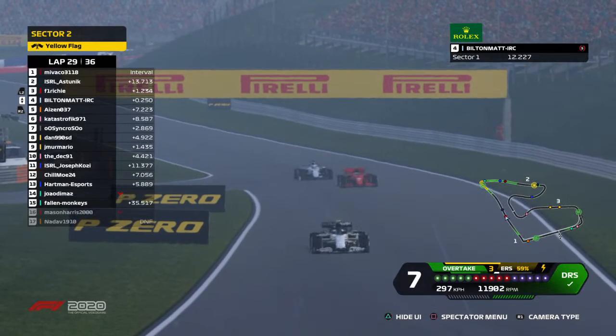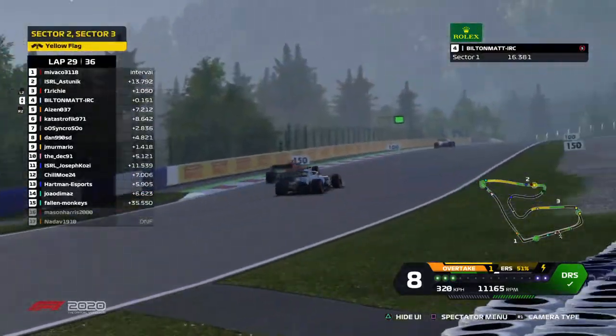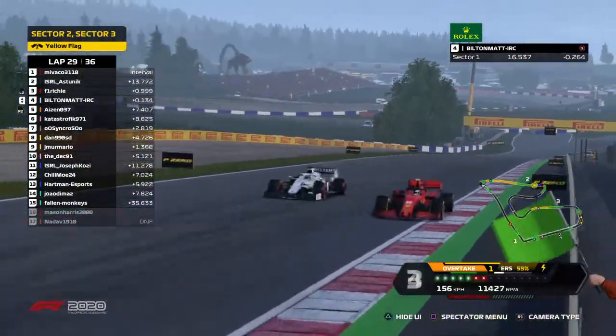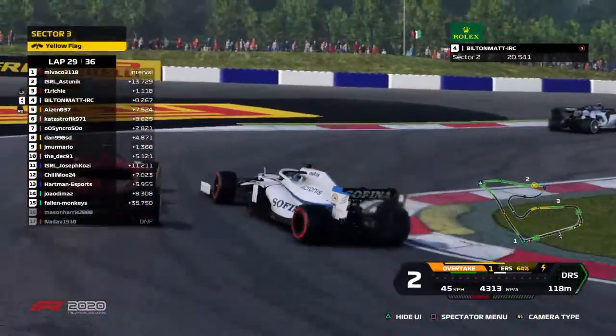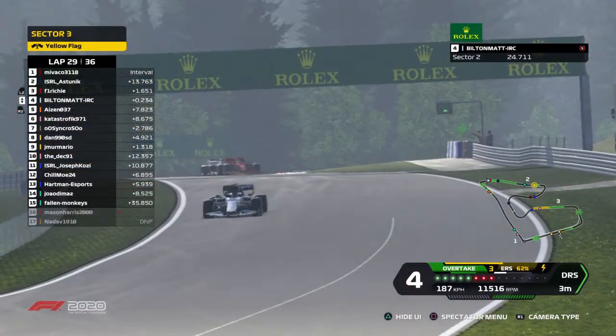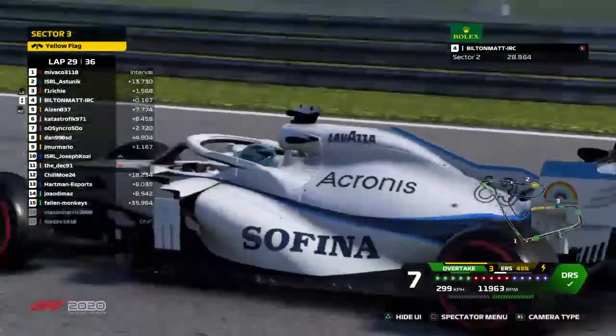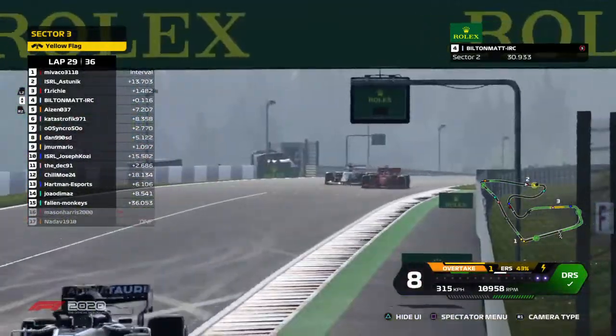And F1 Richie keeping Bilton Matt behind him here, but with DRS, actually, is he going to go for it? Yeah, he is going to go for it. Bilton Matt not wasting any time with these guys. Down the inside, and they're going to make contact again. F1 Richie not playing nice. I don't think there's any damage there. I hope there's no damage for Bilton Matt. Actually, I do see a tiny bit of front wing gone, I think.